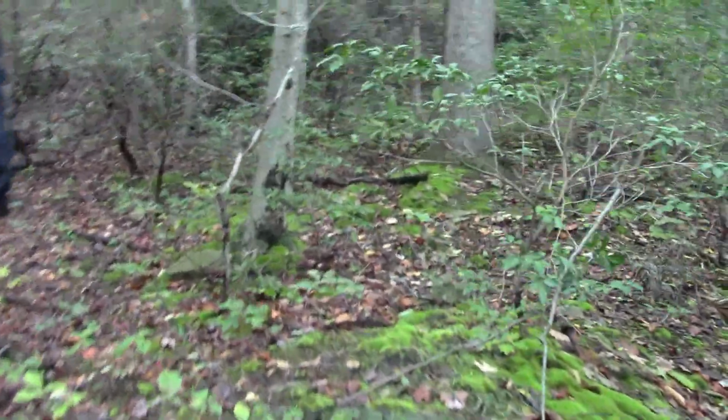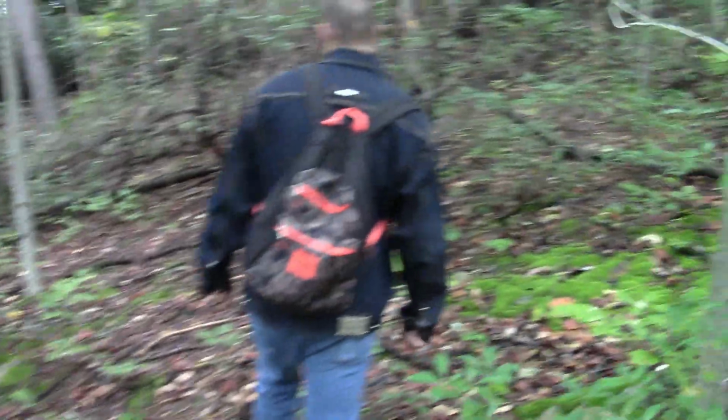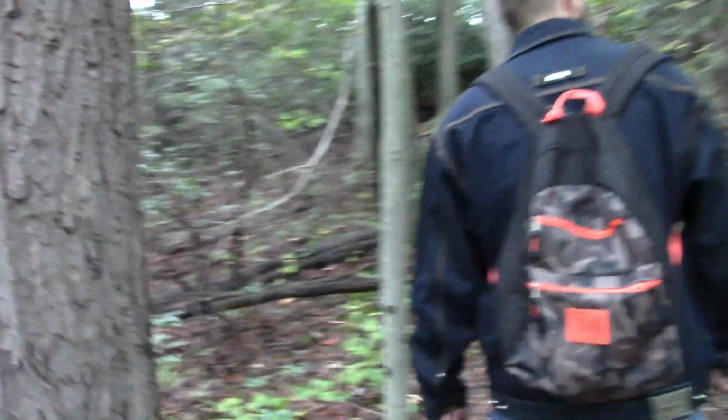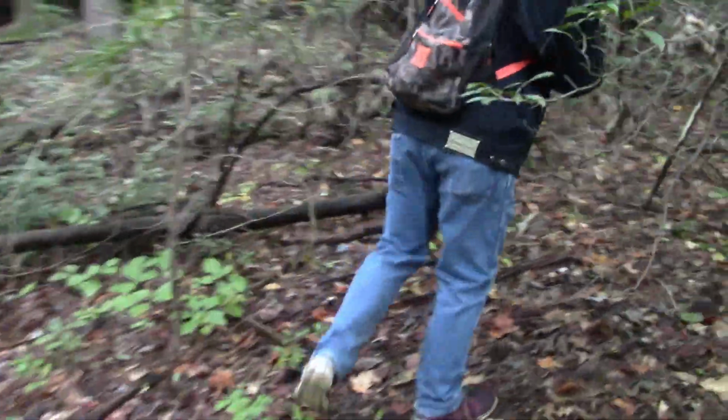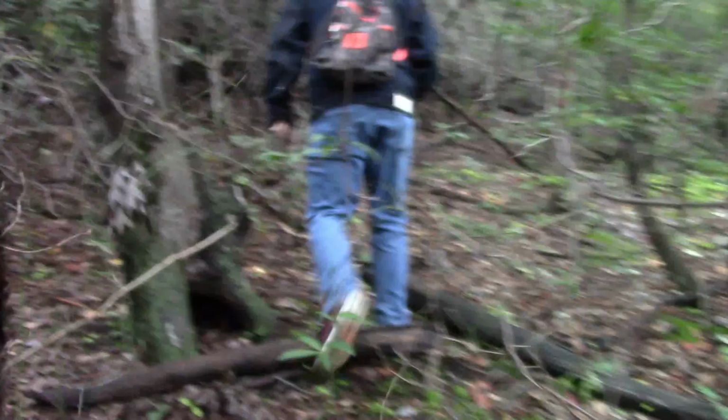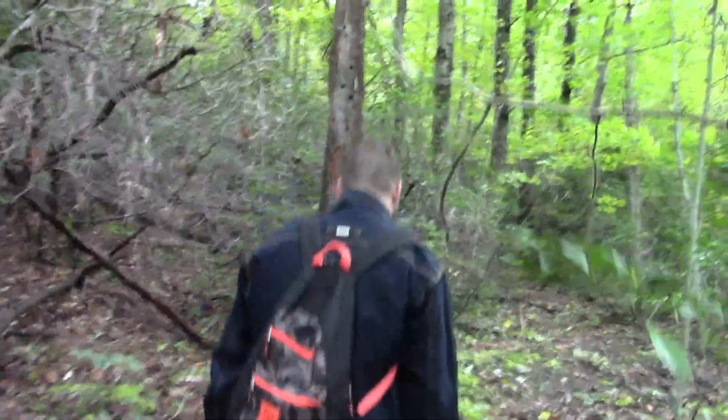Going on, Bigfoot World. We're back out here investigating this cave situation a little bit better. Trying to find this big hole, see if they filled that in yet, and then see what happens from there. We just made it down to the bottom cave. Working our way up in. I'm out of breath already.